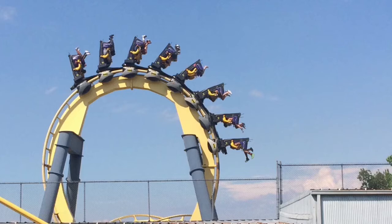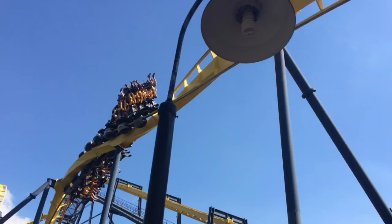So head down the first drop and you go through that first vertical loop. Oh my gosh, I think that is the best vertical loop that I've experienced. You're sitting in the back row, you get all sorts of pull going through the second half of this thing. It is nuts, the amount of G-force and speed you pick up.